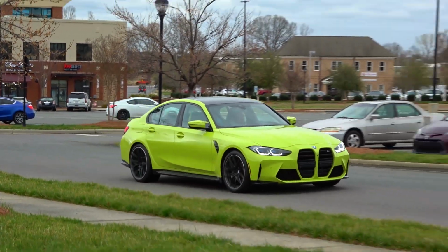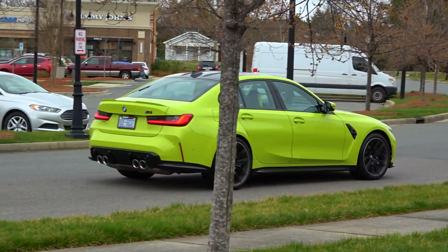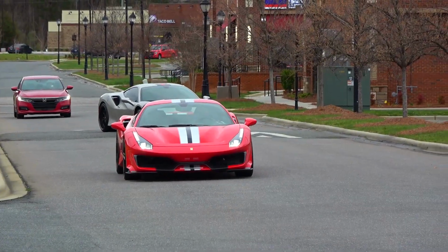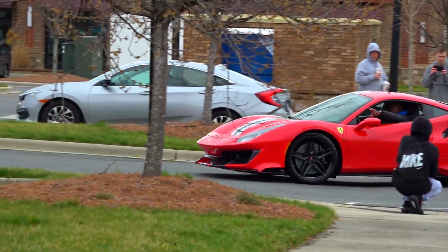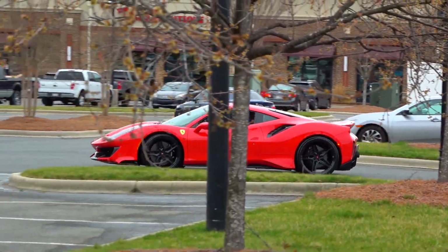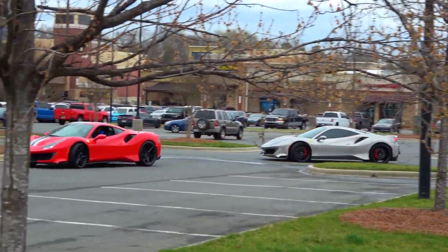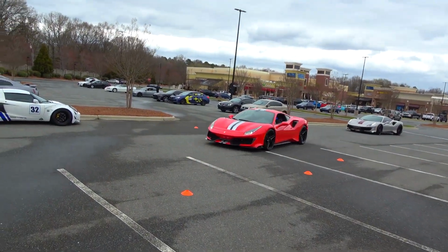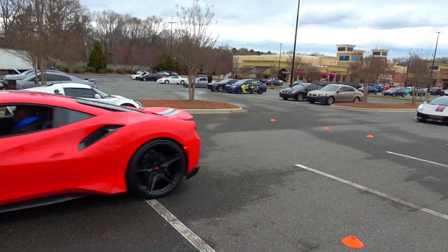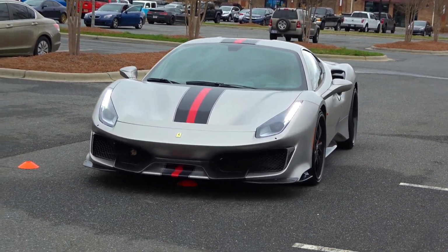Well, look at this G80 M3 though. The color on that thing is crispy. Yes, indeed. 488 Pista gang pulling through, twin turbo V8s for sure. Are you taking the red one right here, or are you going silver? These things are absolutely amazing whippies. Look at that thing, man. Beautiful.